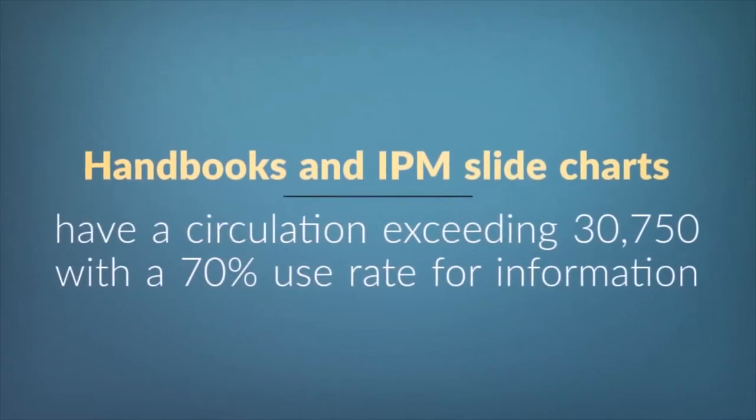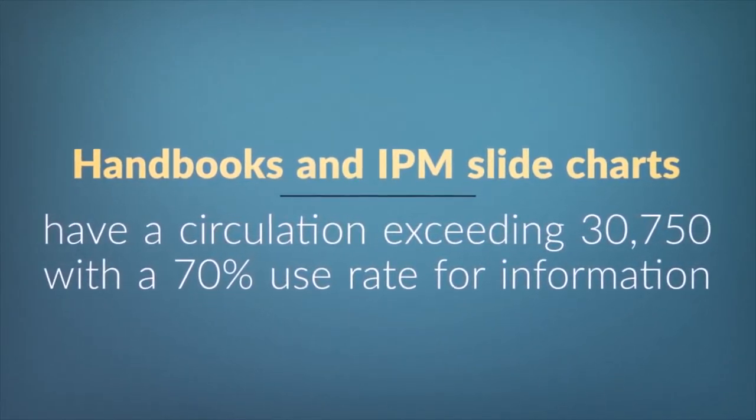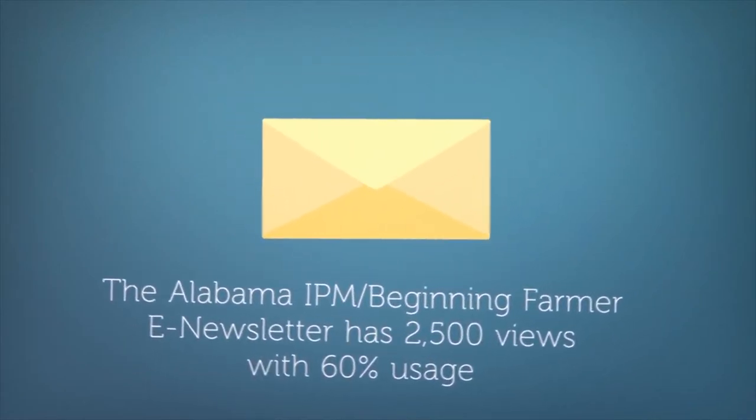I keep the IPM slide charts, the Vegetable Growers Handbook, and a lot of other extension publications handy at all times. The newsletters that keep us updated on pests and pest issues across the state are timely and incredibly beneficial. And then of course the handbooks become on a farm almost like our Bibles that we go to.